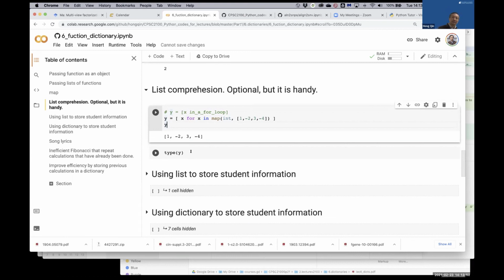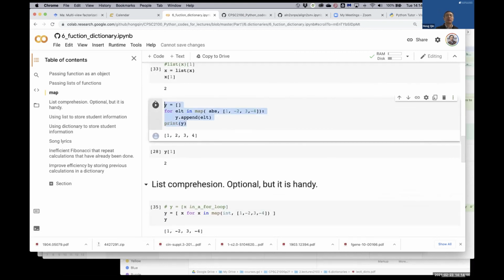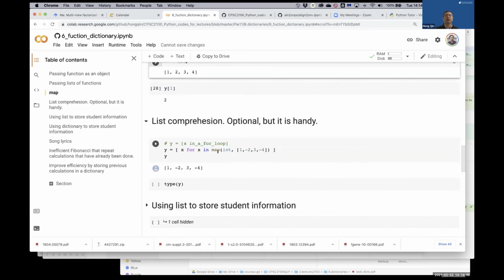Other than just putting multiple lines into one line, it basically does the same thing as this multiple-line for loop. So in this case, it basically changes 3 lines into 1 line of code.